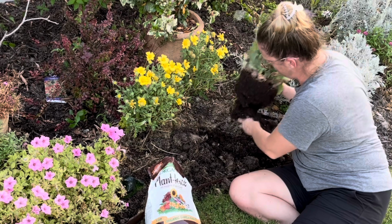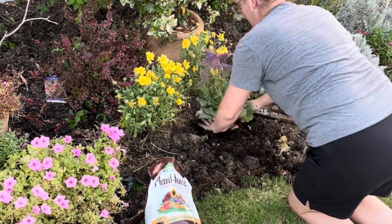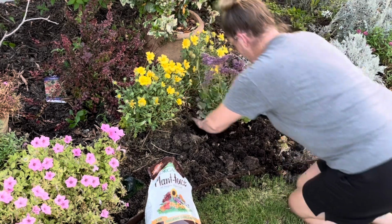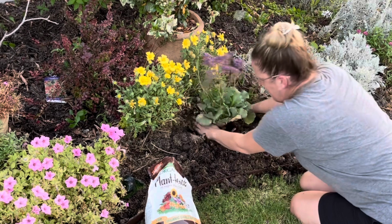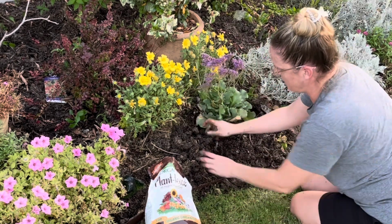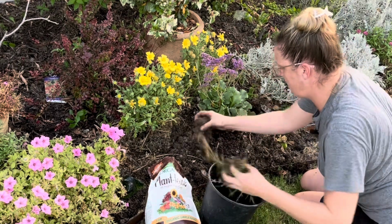All right, trying to loosen up some of the soil. This is a little bit easier to get this guy down into the hole. There we go. And if I have big chunks of clay, I'll just throw them in here.